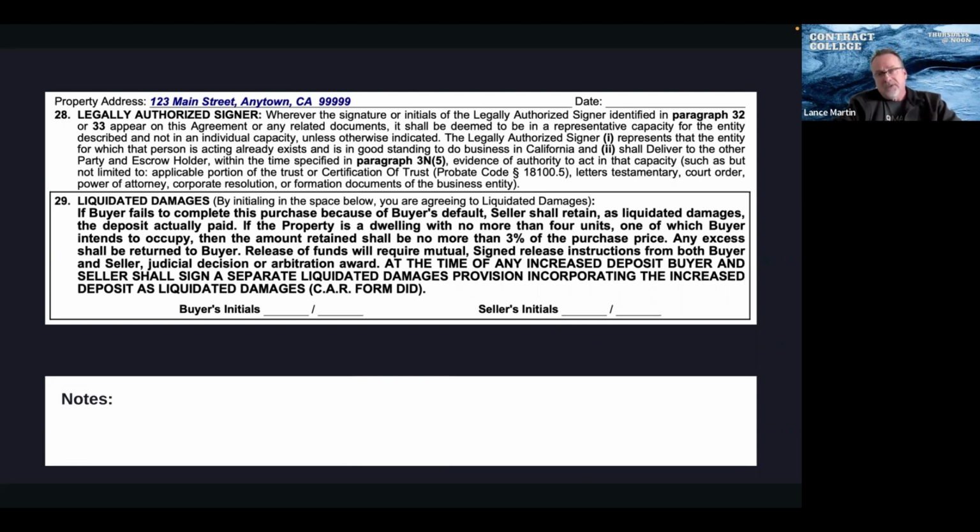This basically says the damages are limited to the actual deposit, 10 grand, whatever the actual deposit is, or a number not to exceed 3% of the purchase price. So if we have a $1 million transaction, the maximum damages, 3% of $1 million, is $30,000. Those are the most that the damages can be. However, if the earnest money deposit on that $1 million transaction is only $5,000, then the maximum damages that the seller can expect to get is the actual deposit paid, $5,000.